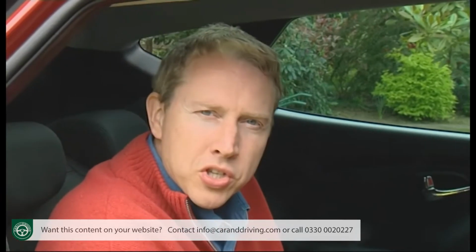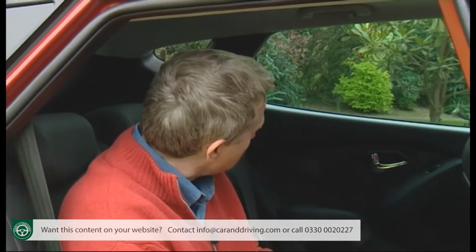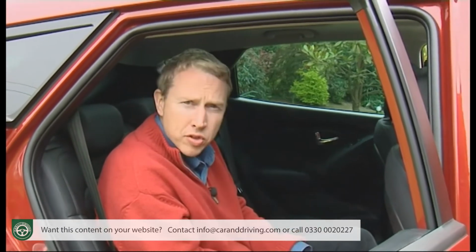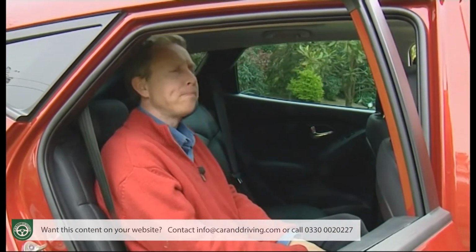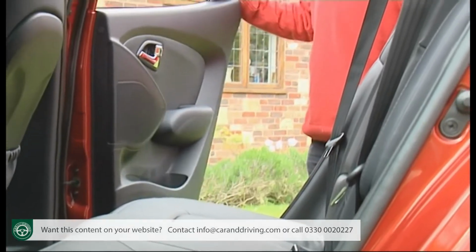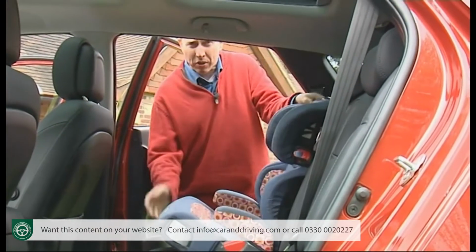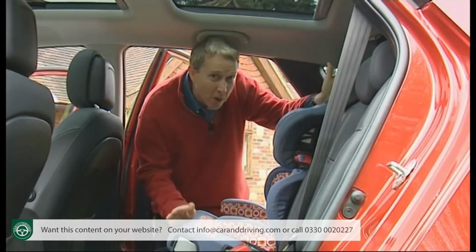As for backseat passengers, well, once they've adjusted to the smaller side windows that come courtesy of the high rising waistline, they'll be very comfortable as long as they're not overly tall. Large door openings are welcome too, making it easy to lump things like child seats in and out. This would be a fun family car.